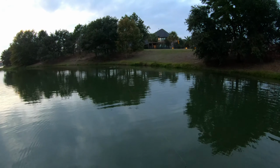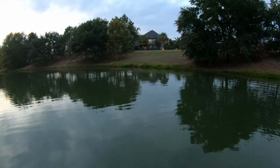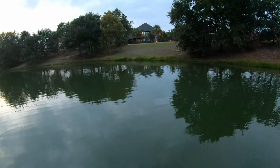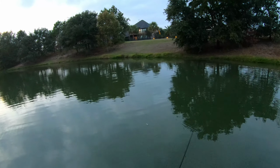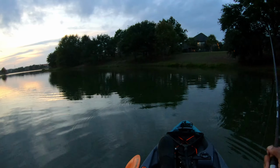Overall, I'm super duper happy with my purchase, and I've got lots of plans going forward. Like I said, I do want to get into the fishing scene in the tournament sense. I do want to get into kayak fishing tournaments. For sure, I'd say this kayak is worth it.